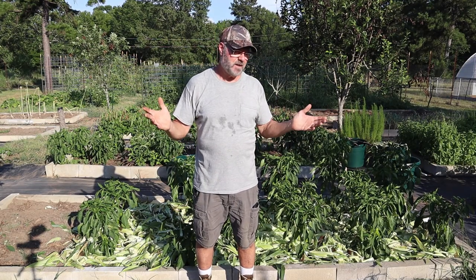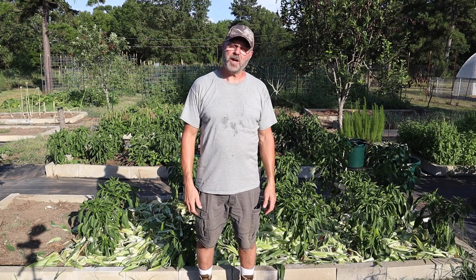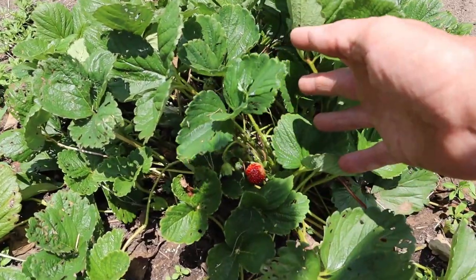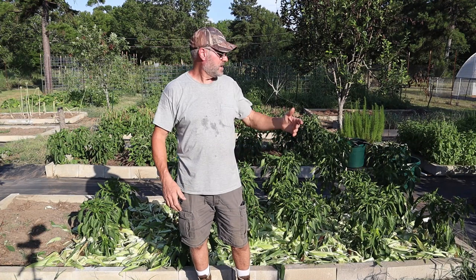Everything's suffering right now. Strawberries, we've had strawberries. Nice picking fresh strawberries for cereal in the morning, but now they're just these little tiny things and it's just too hot. So we've been watering our trees.